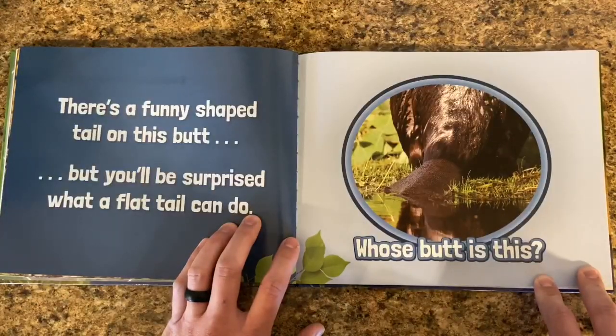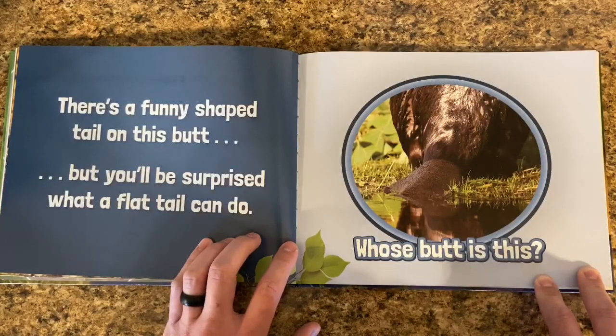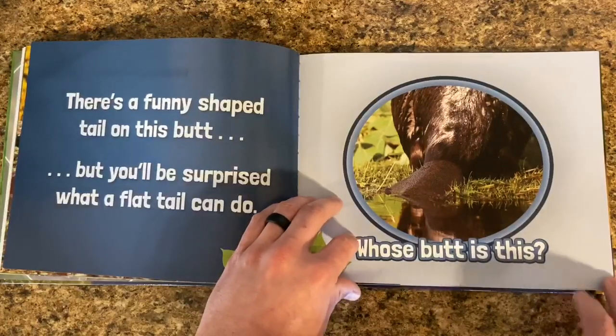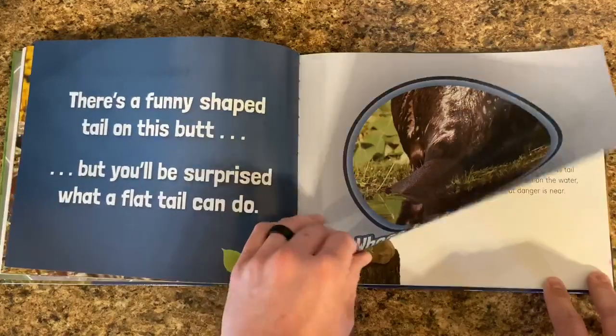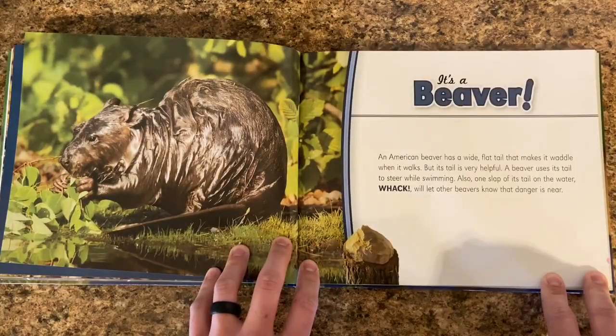There's a funny shaped tail on this butt. But you'll be surprised what a flat tail can do. Whose butt is this? Anybody got any guesses? It's a beaver. An American beaver has a wide, flat tail that makes it waddle when it walks. But its tail is very helpful. A beaver uses its tail to steer while swimming. Also, one slap of its tail on the water, whack, will let other beavers know that danger is near.